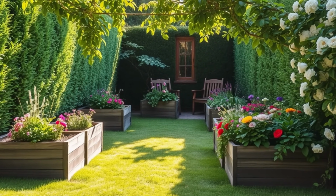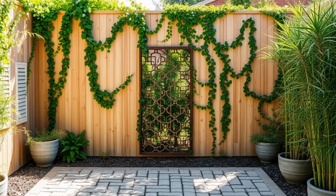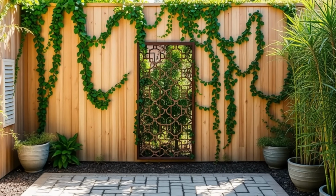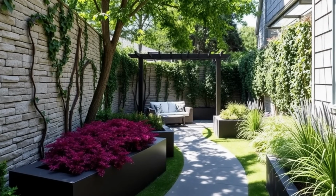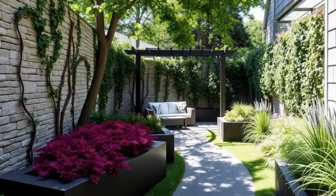Utilizing vertical space with tall planters, hanging baskets, or wall-mounted gardens can add layers of privacy and greenery, especially in smaller yards or on patios and balconies where ground space is limited. Even subtle changes in elevation, like creating raised garden beds or gentle berms planted with screening shrubs, can significantly impact the feeling of enclosure and visual separation.